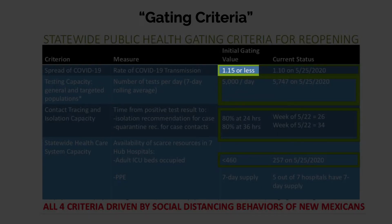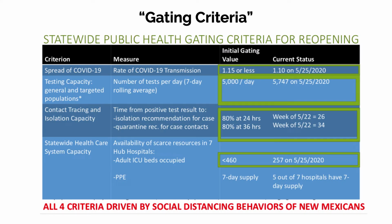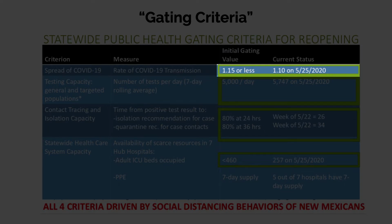The R value essentially means the number of people that an infected person goes on to infect. So if an infected person infects 2 more people on average, that will give the effective R value of 2. If the R value drops below 1, then eventually the infection dies out. The gating criteria is a balance between practicality and the ideal of getting the R value less than 1. The gating value at this point is 1.15 or less.